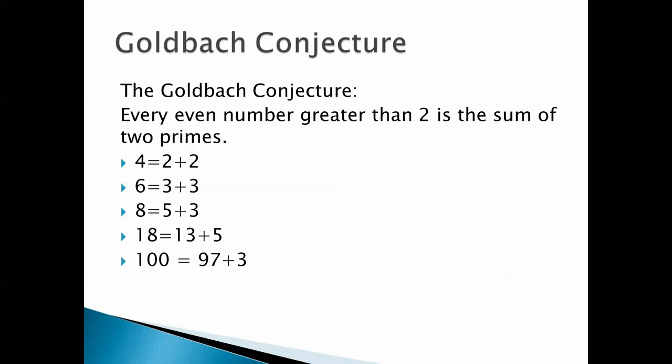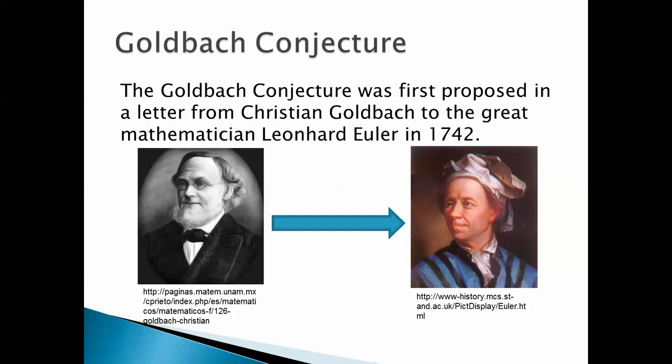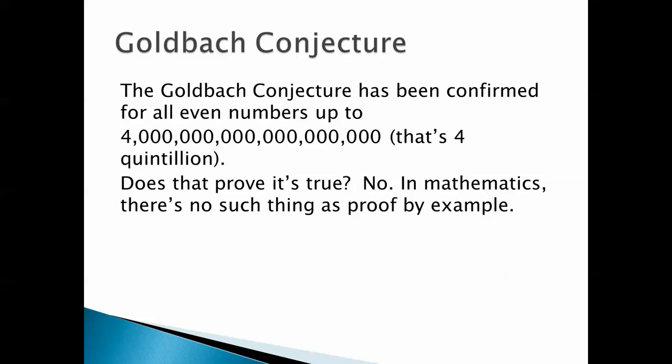The Goldbach conjecture was first proposed in a letter from Christian Goldbach to the great mathematician Leonhard Euler in 1742. And it's been confirmed for all even numbers up to 4 followed by eighteen zeros. That's 4 quintillion. Does that prove it's true? No. In mathematics, there's no such thing as proof by example.